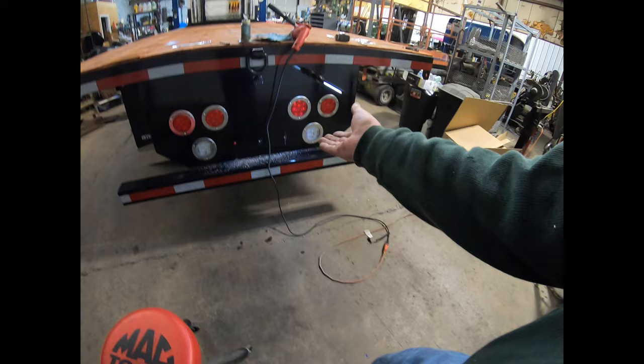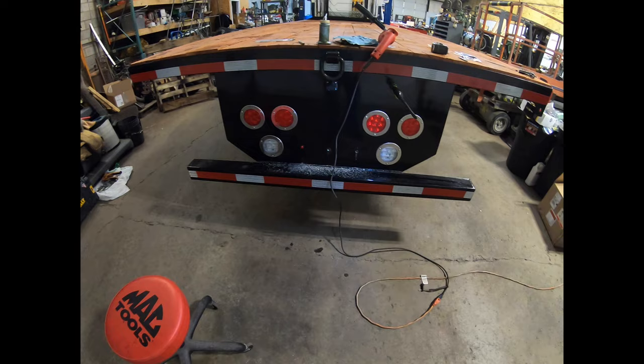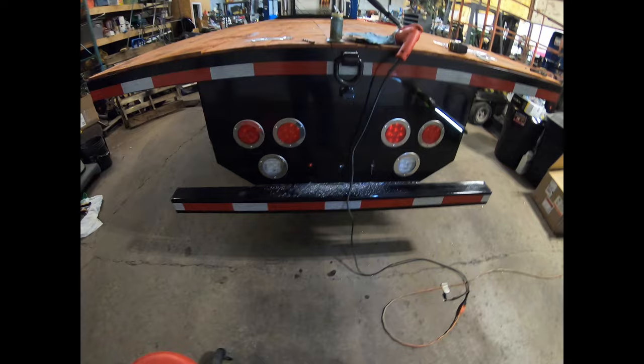So when I take it to get inspected, and this is not a normal New York State inspection, it's gonna be a truck inspection, they're there. In case it is a rule and they know about it, I'm gonna have them. But anyways, I just thought I'd bring you over here and show it to you.